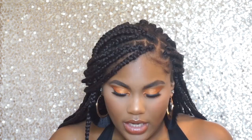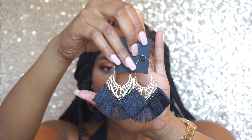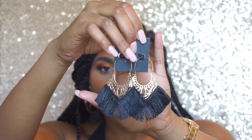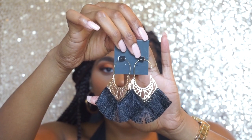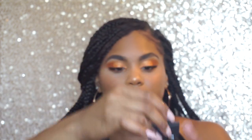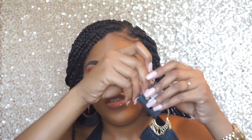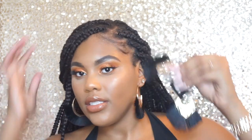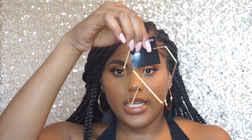So, yeah. Next, I got these other black tassel earrings. These are a little bit more toned down. They look like this, but they're still super cute. And they just have the tassel on it, and these are just so classy. I could see myself wearing these with a bun. And these were $2.99 as well. Just think about my hair being up with these in a bun. Like, so cute.